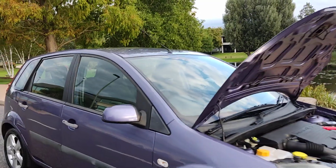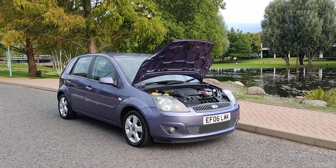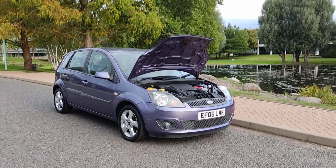If you need any further information about this beautiful looking Ford Fiesta 1.4 petrol with manual gearbox with only 3 former keepers, year's MOT, no advisories, at a bargain price, please do not hesitate to contact Fake Car Deals Limited.